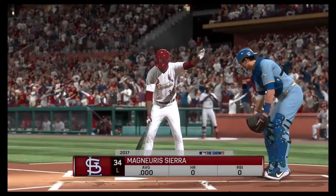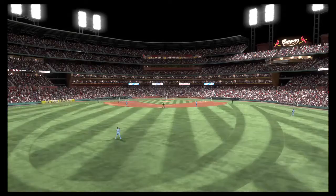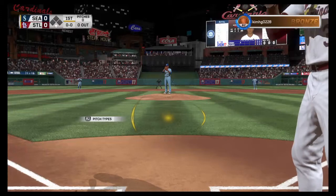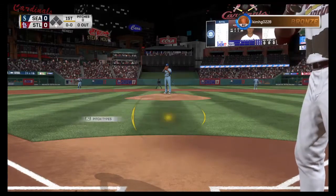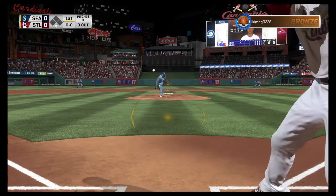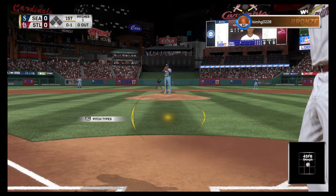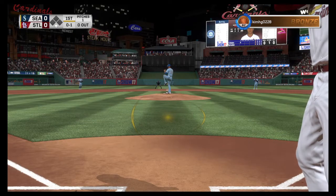Now at the plate, Sierra. He'll lead things off here in the bottom half of the first. St. Louis, center fielder, number 34. And that one right down Main Street. And you take a look at these Seattle Mariners entering play here tonight.